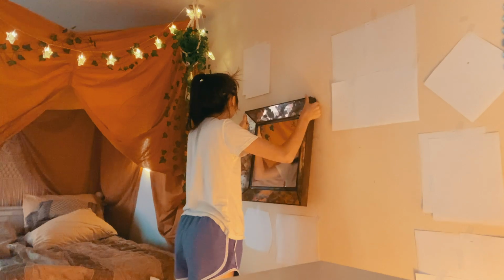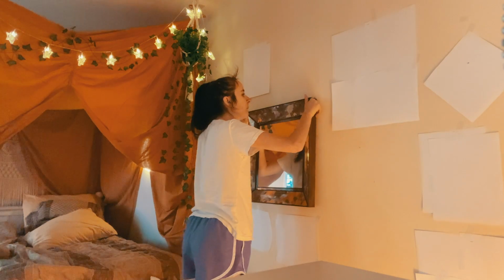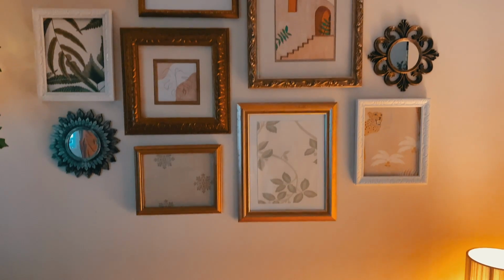So over here we have my gallery wall, which actually, when I'm recording this, is not totally done because I need help putting up the mirror because I have tried so many times and it's just not working.